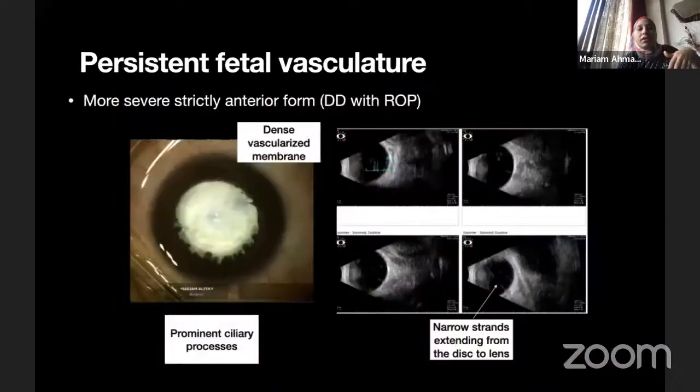There is a more severe form of the anterior persistent fetal vasculature where you have this dense retrolental vascularized membrane, and you have dragging of the ciliary processes, and you have a microphthalmia, anterior and posterior microphthalmia in those cases. Usually we don't implant early. This is something very important.